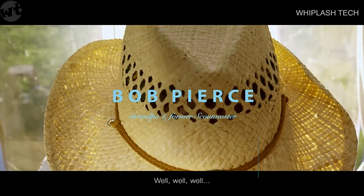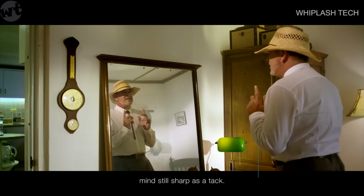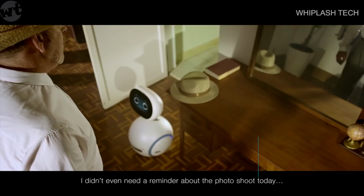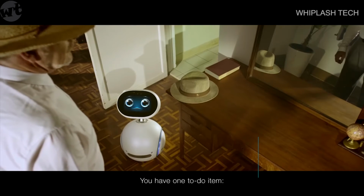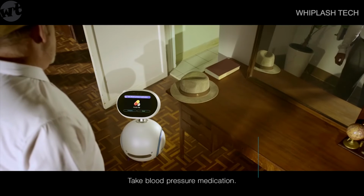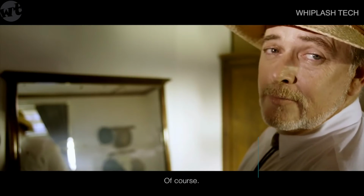Well, well, well. 65 years young. Mine's still sharp as a tack. I didn't even need a reminder about the photo shoot today. Bob, you have one to-do item. Take blood pressure medication. All right. Of course.